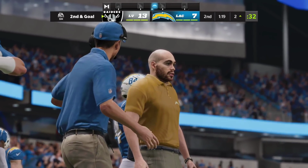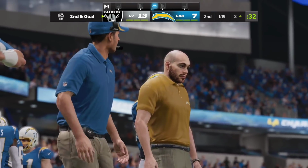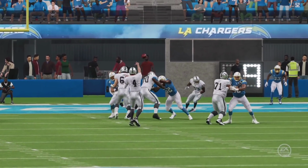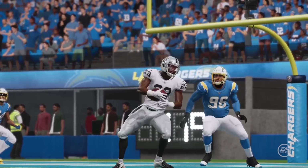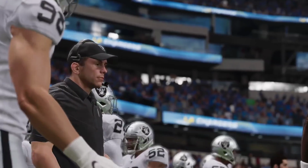CD for them. This has just been an offensive explosion here in the 2nd quarter. Yeah, held scoreless in the 1st quarter. Now they find the end zone again here in the 2nd. Sometimes you just have to have some patience. A lot of people think it's always an adjustment and you have to change what you're doing. Sometimes you just have to do your game plan just a little bit better. And I think that's part of what we're seeing here.